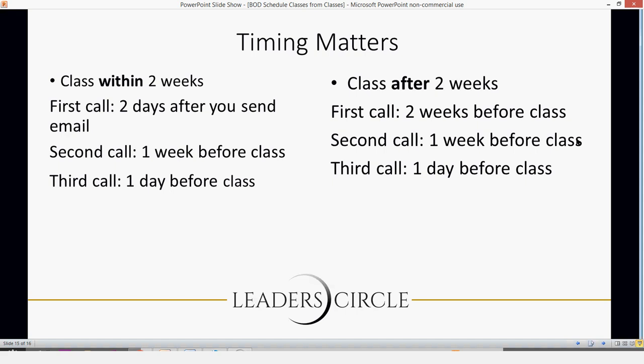The second call is going to be 1 week before the class, and basically you're just going to follow up to make sure that they do those things you talked about a week ago. And the third call is going to be the day before the class. So get a good head count and see how everything's going.